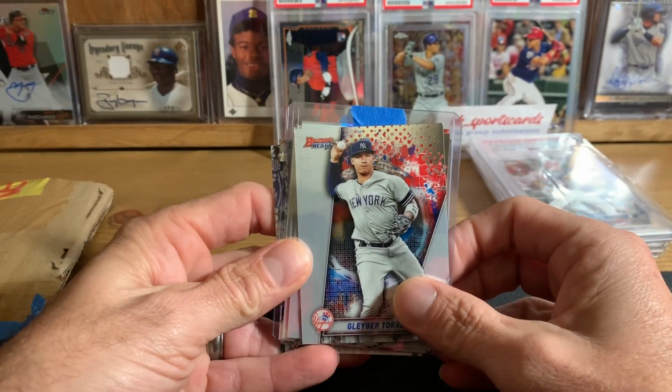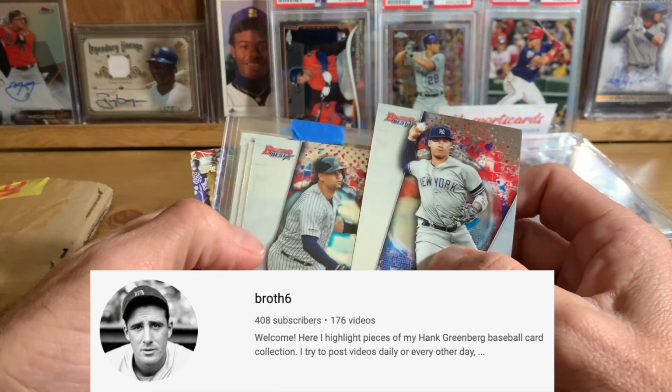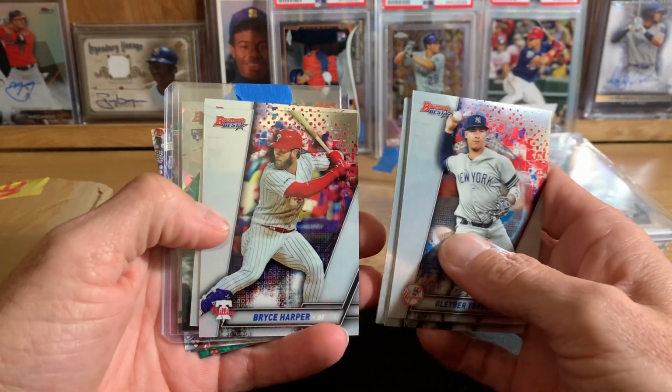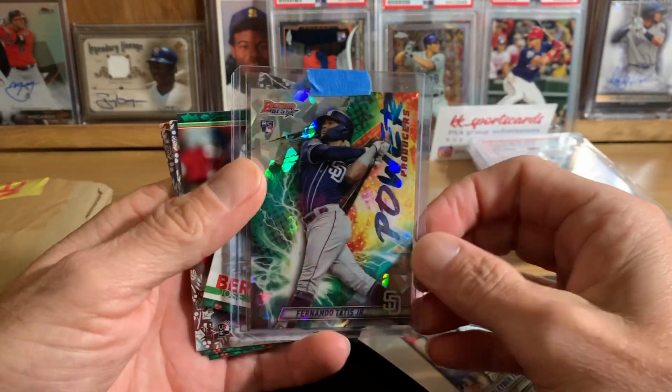I want to say thank you to BRoth6. He puts me on to a lot of stuff. He's always tagging me in Tatis sales and posts. So these are the protection cards, right? So we'll get to it. Yeah, that's cool. Bryce Harper, Rhys Hoskins, second year. There it is.